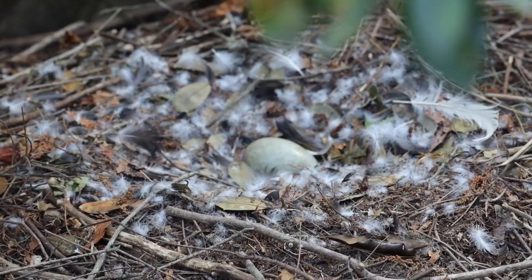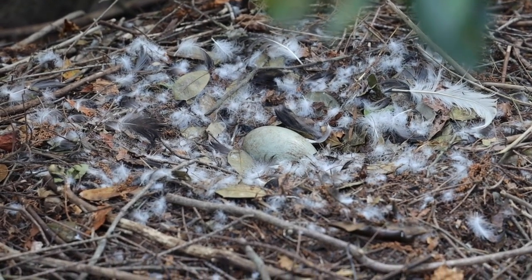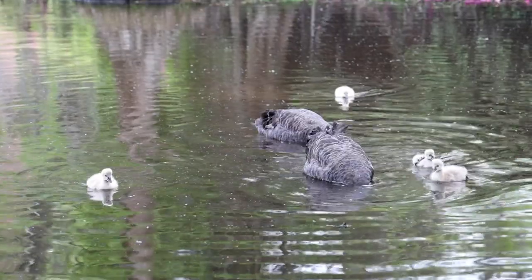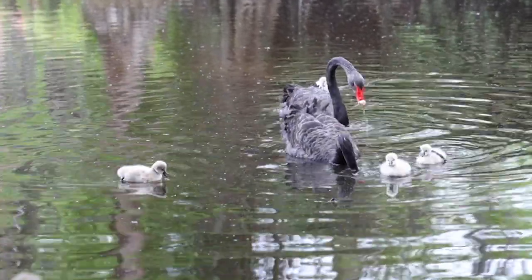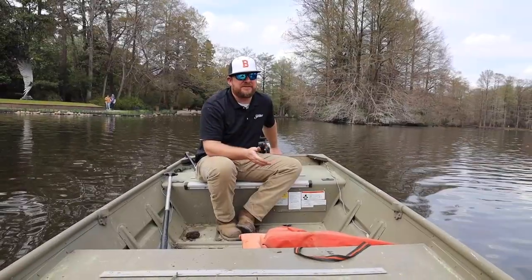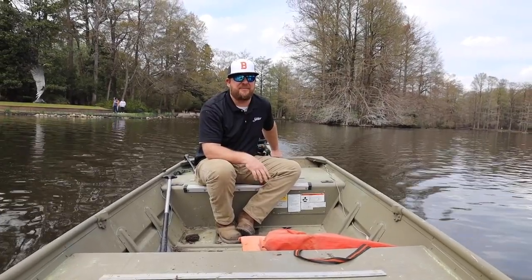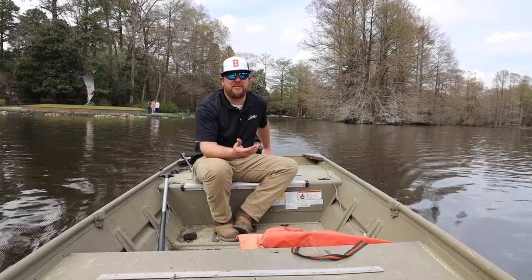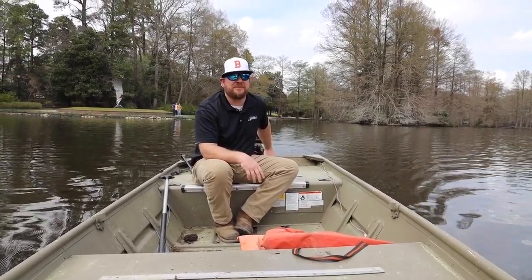Once all of the babies are hatched, we call it launching. The parents will launch the babies and take them to the feeder. Once we see the babies go to the feeder for the second time, so the second day at the feeder, that's when we'll pick them up and bring them into the house to raise them in the swan house.